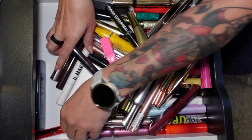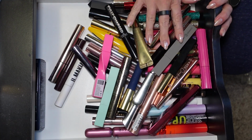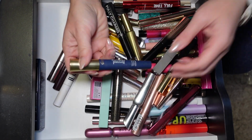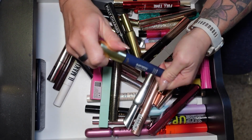All right, so these are all the ones that have been purchased recently, have been used, have been open for a little bit, and some of them just got to go. We'll start here with Beyond Mascara from City Beauty. I did my partnership with them while I was in Germany.